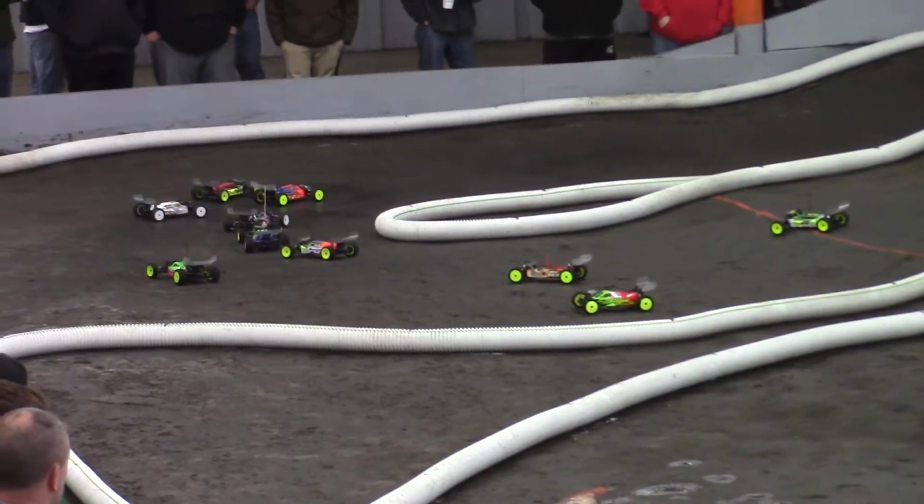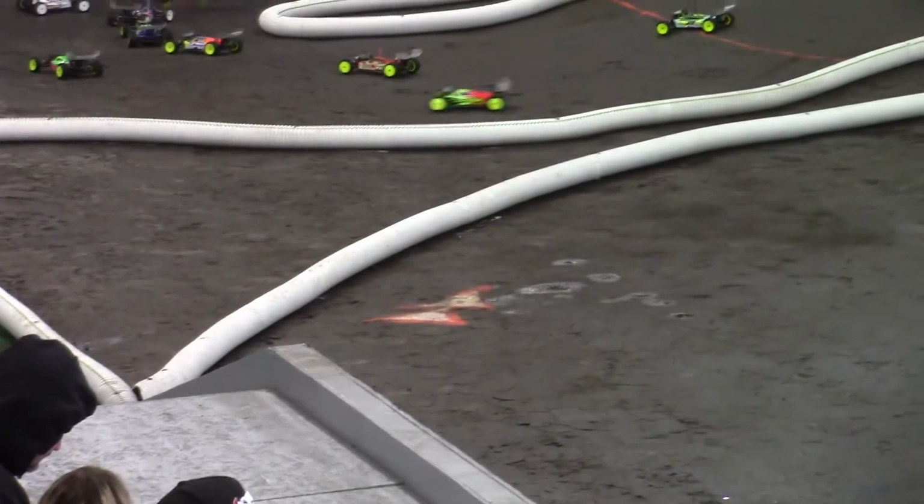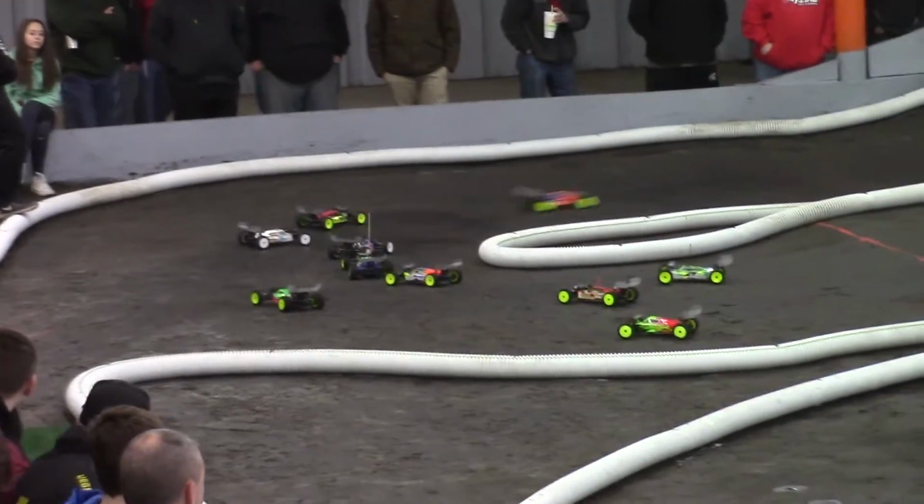First, we have Dakota Fend. It's his first trip here to the Ohio RC Factory, and he looked a little lost in round 1 yesterday. We'll see if round 3 and the weird track affects him, but he TQ'd round 2 last night with the fastest run of the weekend so far. So he's leading us off here.